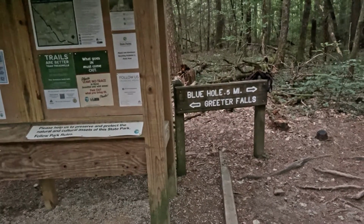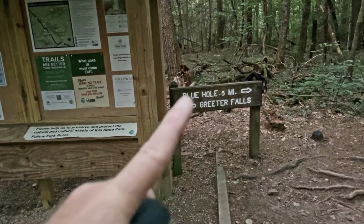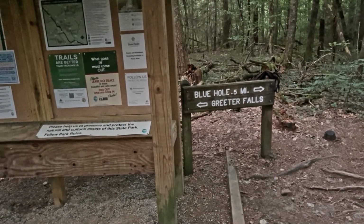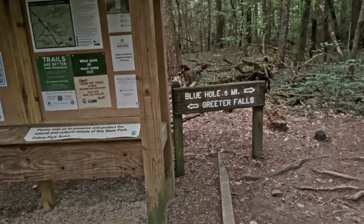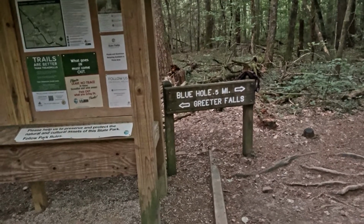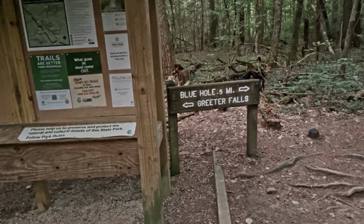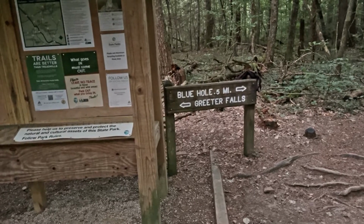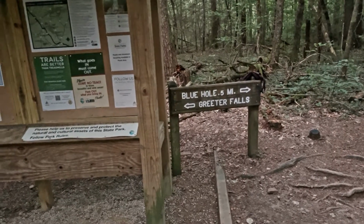One of the trails here is to go off to the right, to get to the Blue Hole, which I'm assuming is a small swimming area, and it's a half a mile. And then if I go to the left, it's a half a mile to Greeter Falls. I might choose to go to Blue Hole later, but right now I want to get to Greeter Falls before the sun comes up too high, so we're going to head that direction.